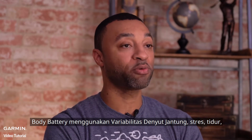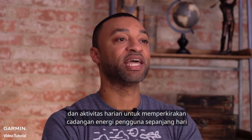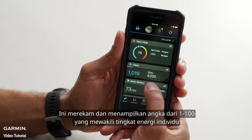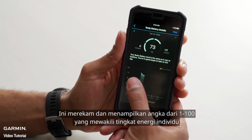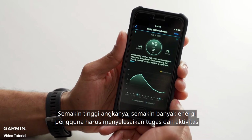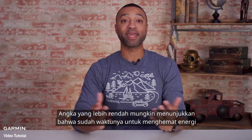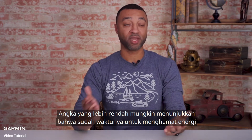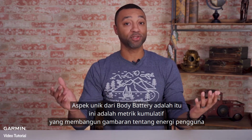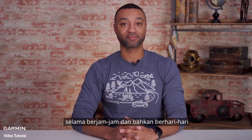Body Battery uses heart rate variability, stress, sleep, and daily activity to estimate the user's energy reserves throughout the day. It records and displays a number from 1 through 100 that represents the individual's energy level. The higher the number, the more energy the user should have to complete tasks and activities. A lower number may indicate that it's time to conserve energy. The unique aspect of Body Battery is that it's a cumulative metric that builds a picture of a user's energy over hours and even days.